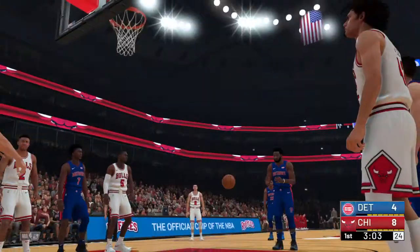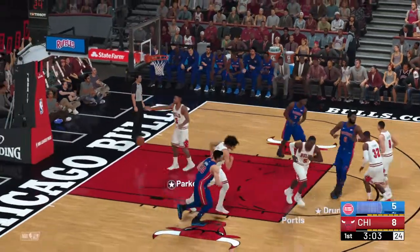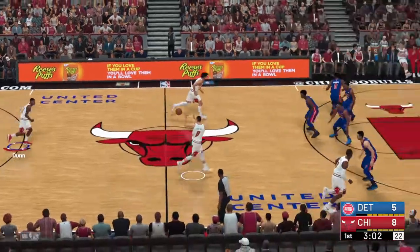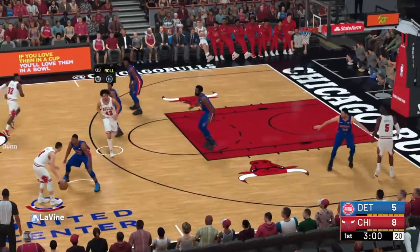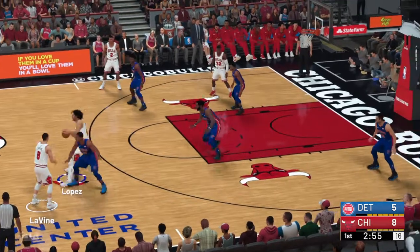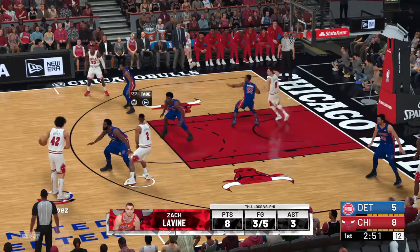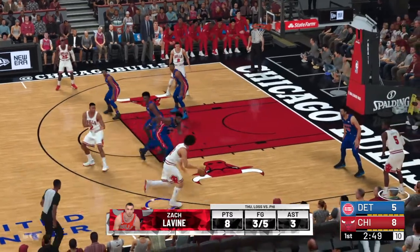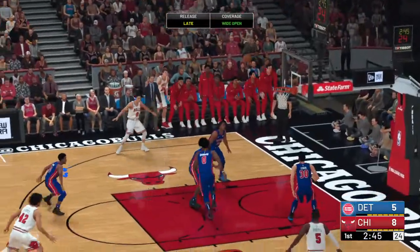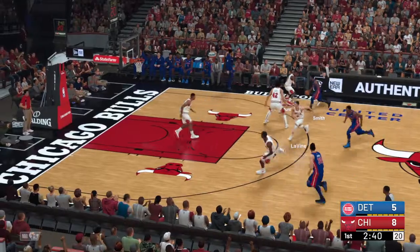And the Bulls making a change here. Parker's checked in. Then for the Pistons, Johnson, he's checked in for Reggie Bullock. Robinson comes in for Langston Galloway. And Smith subbed in for Jackson. Now here's Levine. 8 points his last outing. Lopez outside. Parker, a screen on Drummond. Pass to Parker. Done outside. And the 3 off target. Pistons trail by 3.